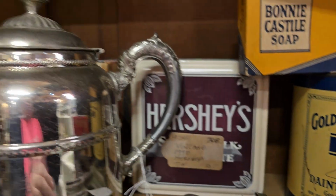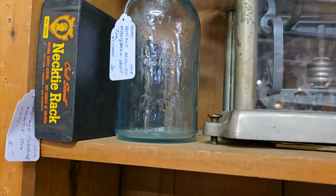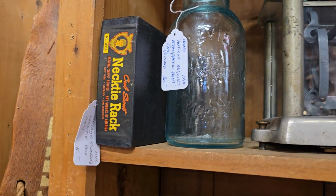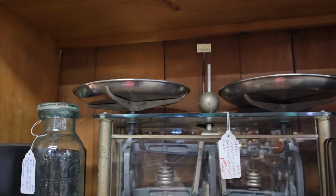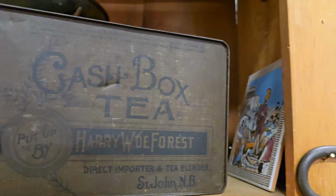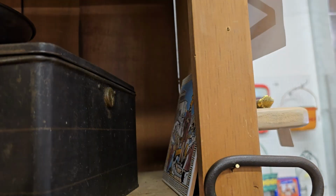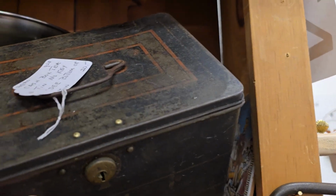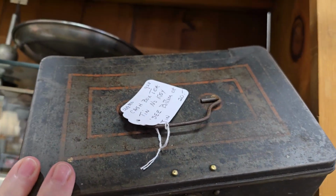Let's see, this one is 32. Nice jar for 16. Necktie rack, box only for $4. There's another nice scale for 80. Oh, this is neat. So this is a cash, so you'd get this with your tea in it, right? And then when your tea was done, if it was a shop owner, then you have your little cash box. No key, $16. So the best graphics on that one are actually on the bottom.